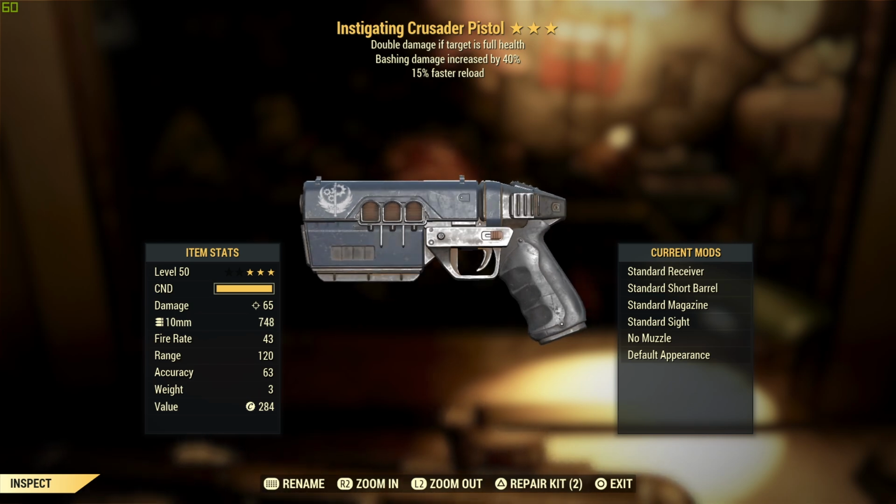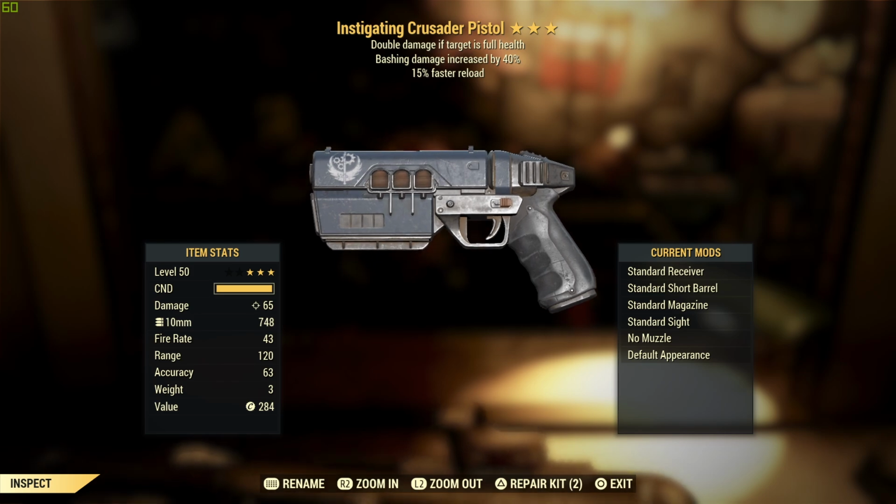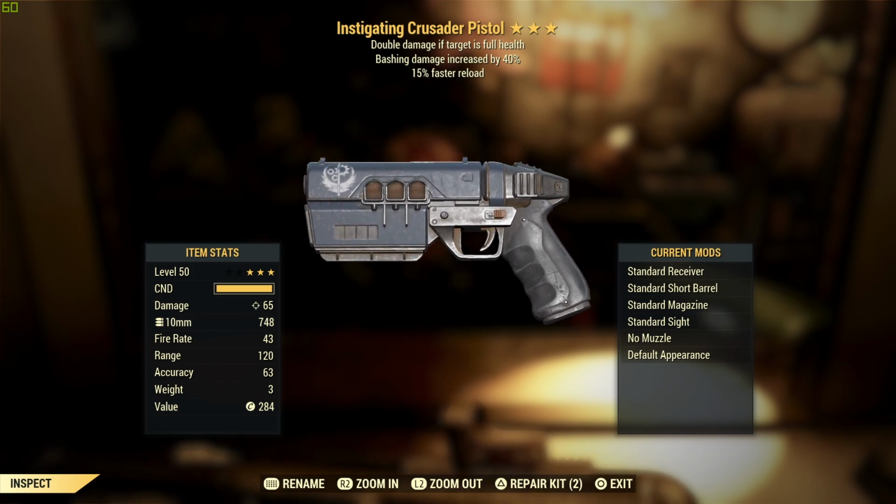It's better than some of the effects we have been getting, like Suppressor's. We get bashing damage increased by 40%, something I absolutely hate. So annoying getting these kind of effects on a gun that very rarely pops up. But we also get a 15% faster reload, which is welcomed on any gun, whether it's a pistol, whether it's a heavy gun. I always like having the 15% faster reload effect. Obviously there's better effects out there, but it is an effect I do welcome.